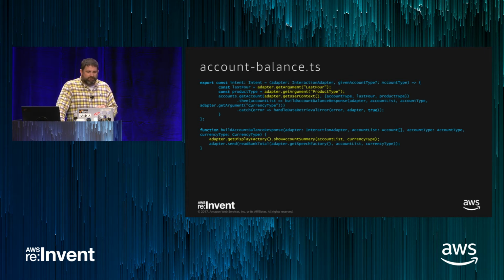And then we get down into the build account response. Again, I want to point out the first line here, adapter get display factory show account summary. We're passing in an account list and a currency type. There's no channel specific information here. So we can add new platforms, add new displays, and again, we're going to defer to the implementation of what they do. We may have a platform or a channel that has no display, and it may be essentially a no-op here. It's just going to take in the data and ignore it.